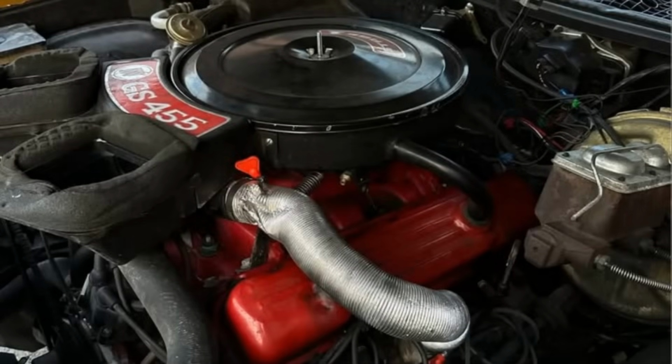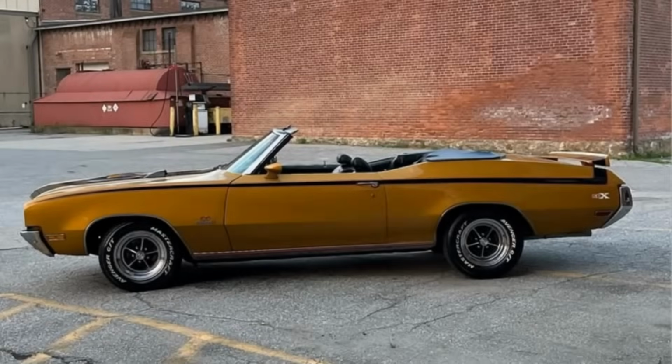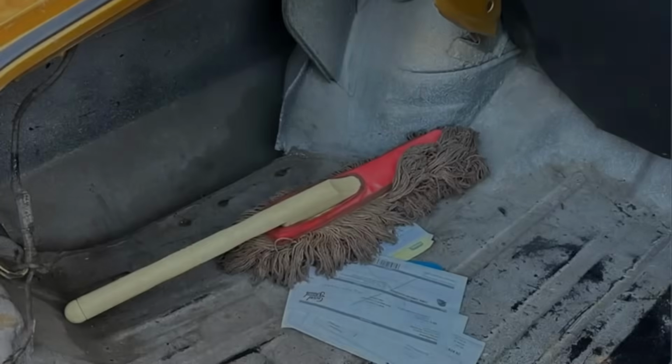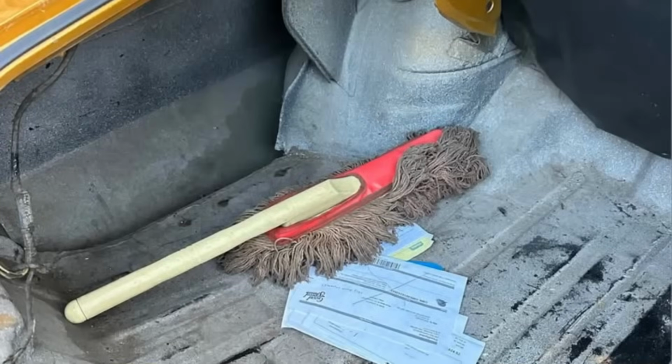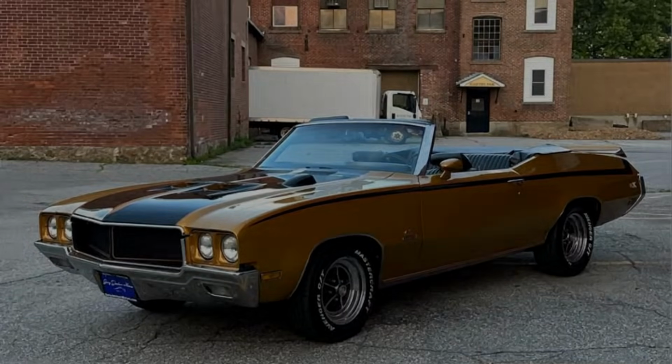It comes well-equipped with power steering, power brakes, and power windows, features that enhance drivability and make this classic an excellent cruiser. The addition of an updated vintage-style radio allows for modern audio enjoyment while preserving the car's period-correct appearance, maintaining both functionality and classic charm. The car's condition underneath and in the trunk is described as very solid, an important factor for buyers seeking structural integrity in a vintage vehicle.